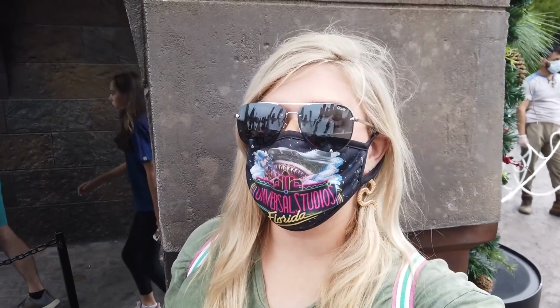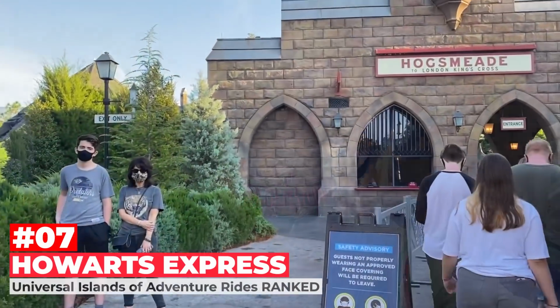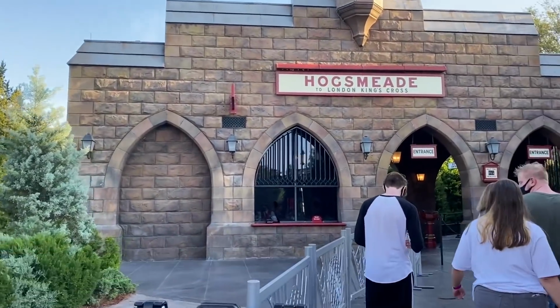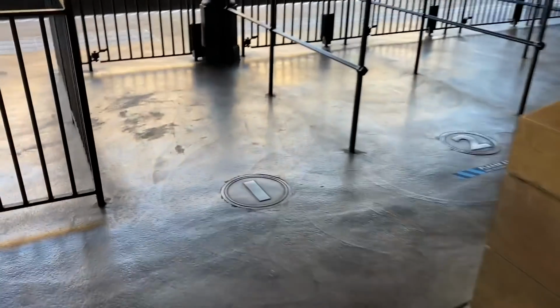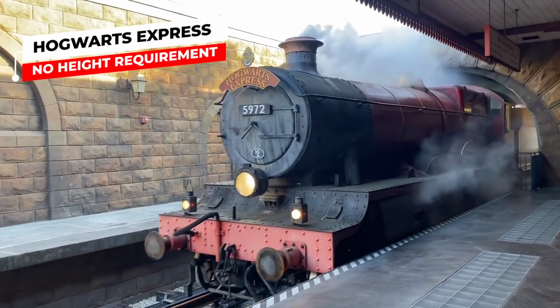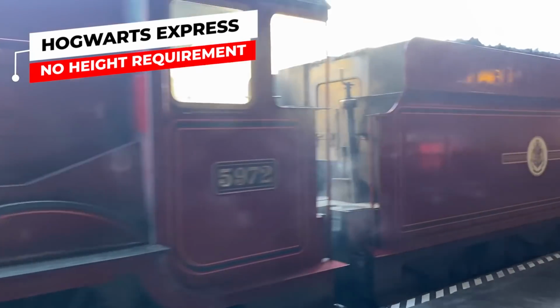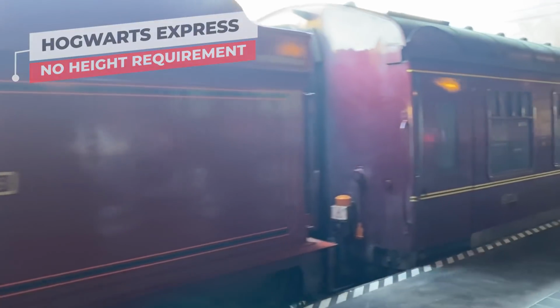Coming in at number 7, this one might be a little bit of a hot take, but the Hogwarts Express. Now, some of you may be surprised that the Hogwarts Express ranks higher than some of the thrill rides in the park, but that's exactly why it ranks the way it does. This is the only Harry Potter ride that does not have a height requirement in either of the two sections. So because of that, it does get some bonus points for me, because if you've got little ones who love Harry Potter, this is the only actual ride they'll be able to do.